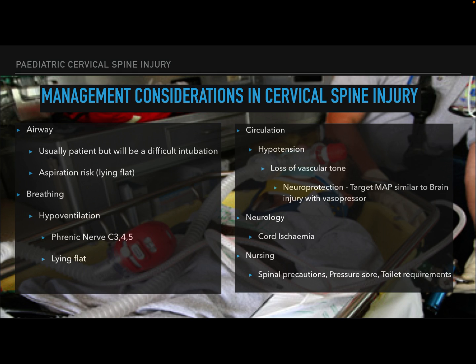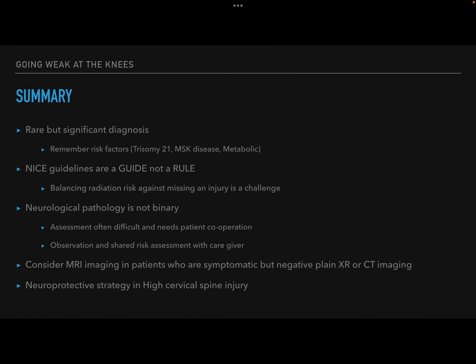And then you need to consider the toilet requirements. So catheters may be considered, and certainly rolling and cleaning are a must to prevent pressure sores and secondary infection.